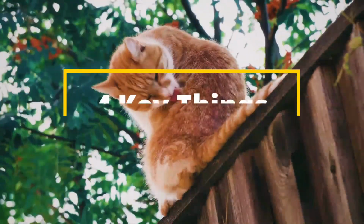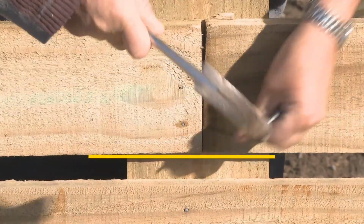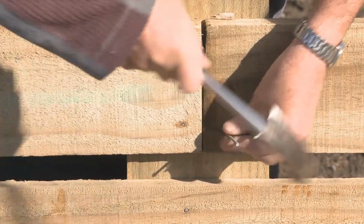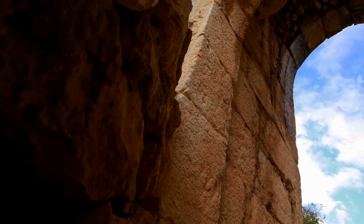Whatever barrier you choose to reduce backyard noise, there are 4 key things you should consider. Barriers should be over 2 meters tall. This is important for 2 reasons. 1, it is likely to be taller than the source of most noises, and 2, it will help ensure that the sound will travel over your head, meaning you are therefore far less likely to hear it.